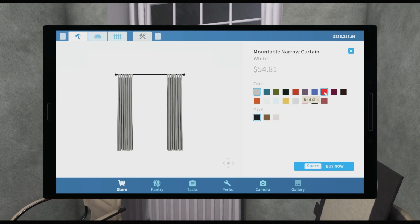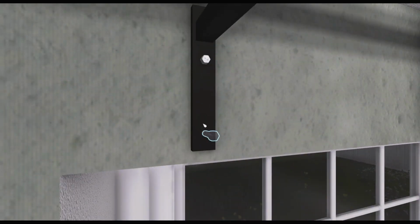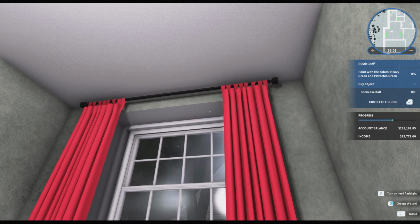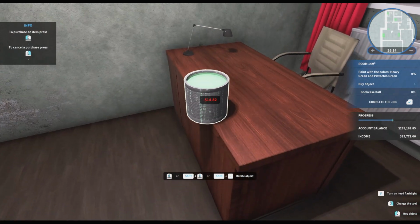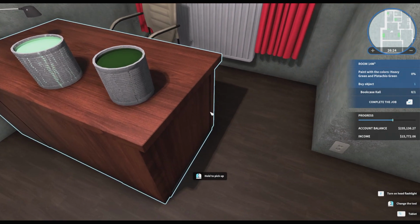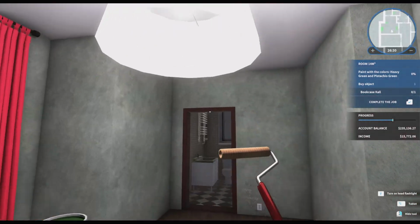You know what? Let's go for the red curtain. Screw that in. Okay, now the next is the painting. Heavy green and pistachio green. Oh, I said that word correctly. Pistachio. All right. Oops, didn't want to jump. And then the heavy green. Ooh, don't want that big. There we go. All right. What should be green and what should be dark green?